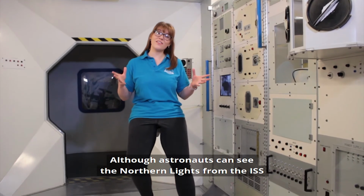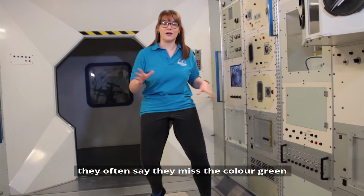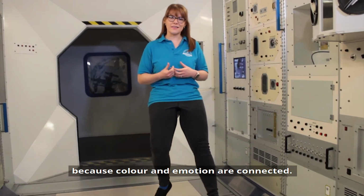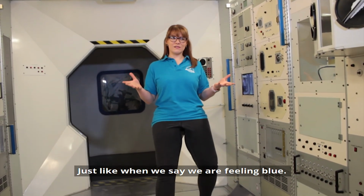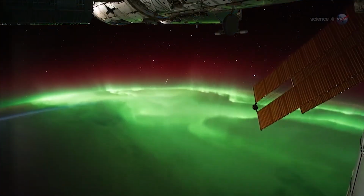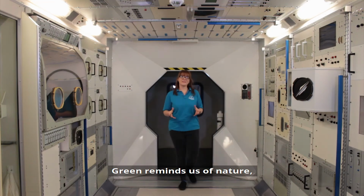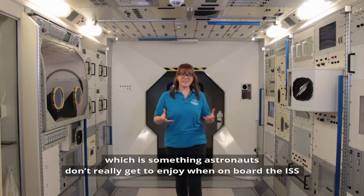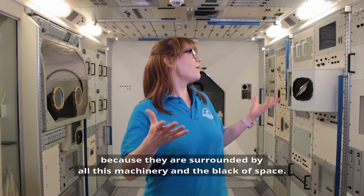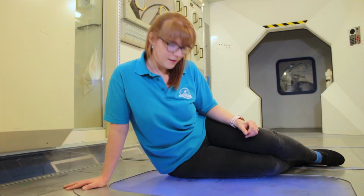Although astronauts can see the northern lights from the International Space Station, they often say they miss the colour green. And that's because colour and emotion are connected. Just like when we say we're feeling blue. Green reminds us of nature, which is something the astronauts don't really get to enjoy when on the ISS because they're surrounded by all this machinery and the black of space.